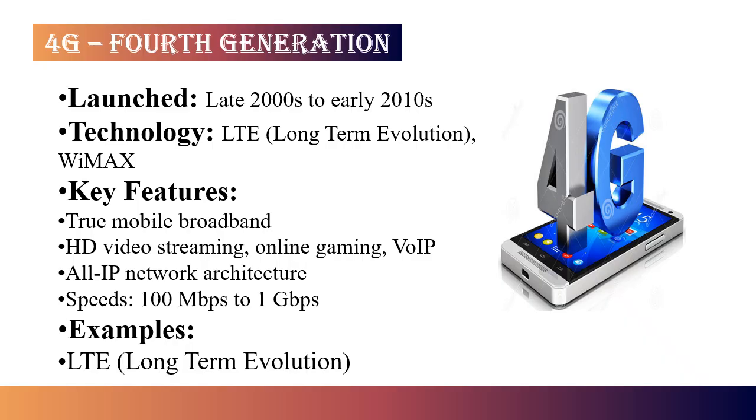4G made our phones mini computers. It enabled HD streaming, video calls, and online gaming. Apps like Instagram, YouTube, and WhatsApp became part of our daily lives. Uber and online shopping also grew because of 4G.